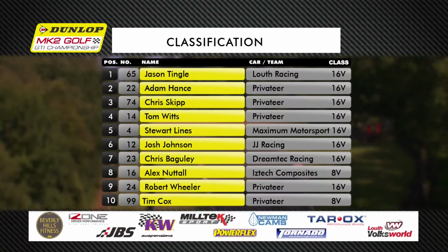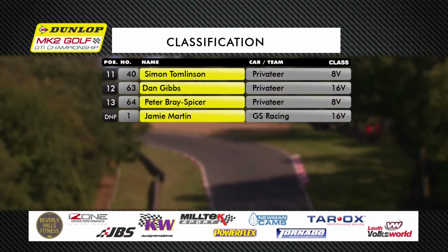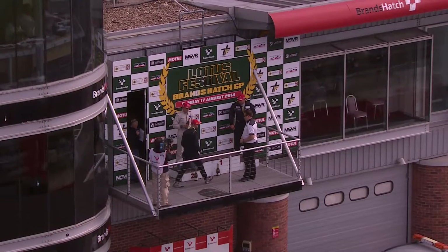So look at the results. Tingle from Hance and Skip. What a battle for second though. Tom Witts deposing Stuart Lynes on the last lap. Well, Dan Gibbs dropping down into 12th place, finishing just behind Simon Tomlinson.